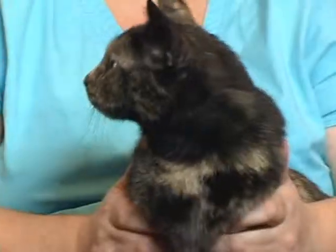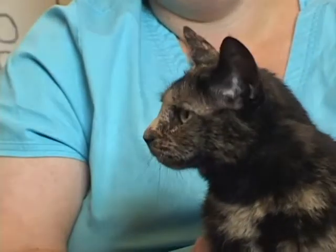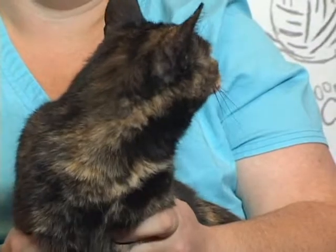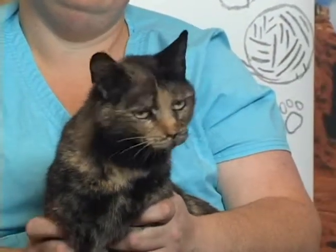This is Sunny. She's a 4-year-old tortie, a very sweet girl. She's very curious. Sunny was left behind, and that's how she came to us. She's a really great, energetic girl. Come and meet Sunny.